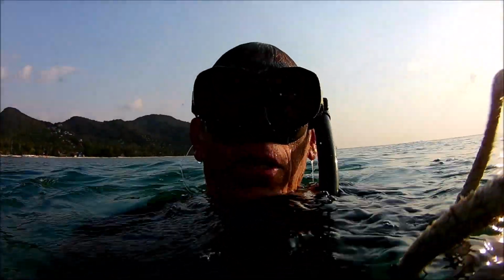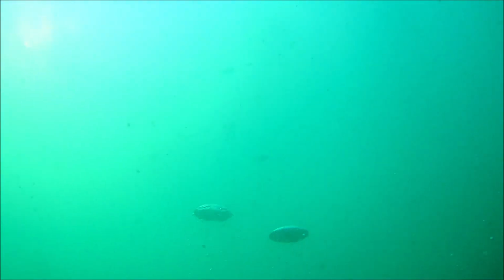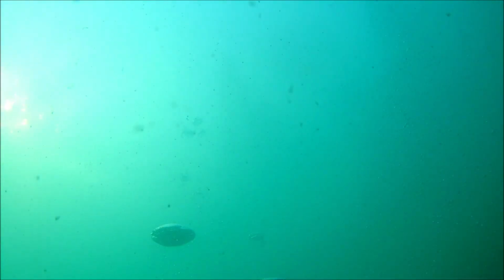A lot of boat traffic, as you can hear in the background right now. This is a long-tail pipe from the motor of a long-tail boat, and they were cutting the net free from that. And here's a couple of bubbles. It's just so fun to watch go up.